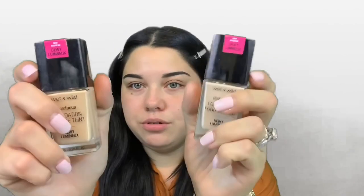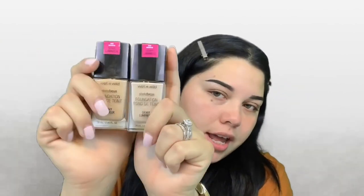So I just always do my eyes first, but I think today we are going to do foundation. Lately, I really like the Wet n Wild Photo Focused Dewy Foundation. This one's beige and this one's ivory, so I use both of these together and it's a perfect color.